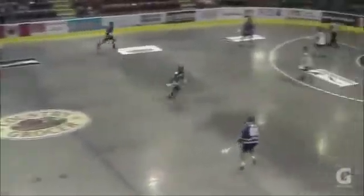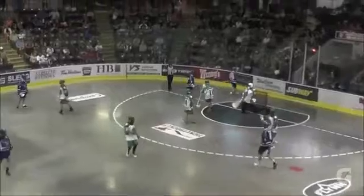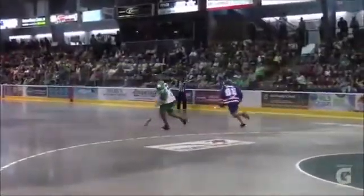A little too slow to pick up their checks. Cullen had Lowen and then just got too far. And then just let him get an angle and put it far side and in.